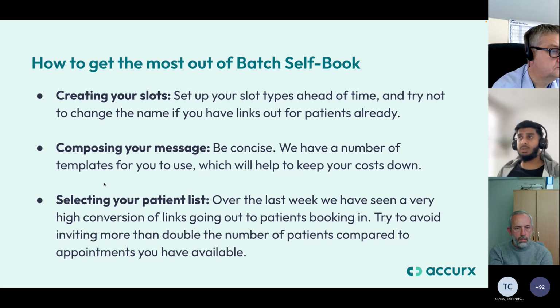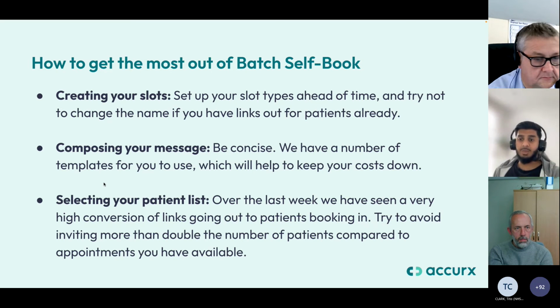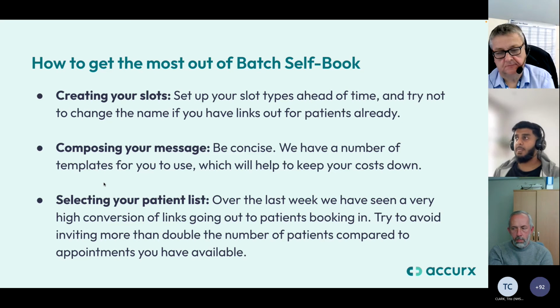So when creating your slot types, we would recommend you set them up ahead of time, and try not to change the name if you have already sent out batch self-book links to patients, just because that can affect the way patients can view the appointment. So if you do change the name after sending the booking link out to your patients, it may alter what the patients can see once they click on the booking link.